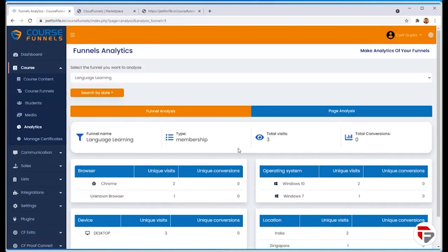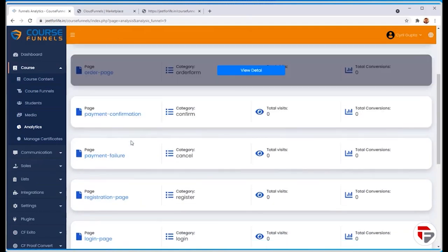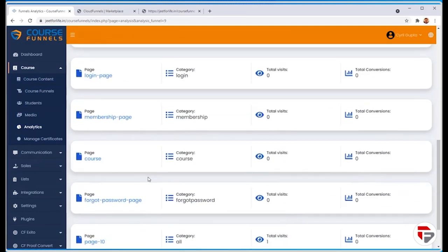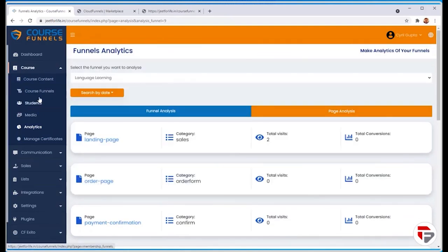So all of this information is available right inside of analytics. You can do it on a funnel-wide basis or even on a page-wide basis. So you can see for separate pages exactly how your visitors were behaving and how they converted.